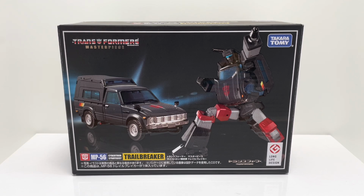So yeah, what better way to celebrate than with Transformers Masterpiece MP-56. This is Cybertron Strategist Trailbreaker.